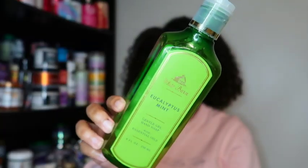All right, y'all, next we have another product here from Bath & Body Works. This is one of their hand soaps, and this is in the eucalyptus mint. So that's what it looks like. I absolutely love the packaging on these bottles. They're so simple, so cute. I love that they're literally just the color and the label. Nothing too crazy, okay? I actually really, really like this scent.